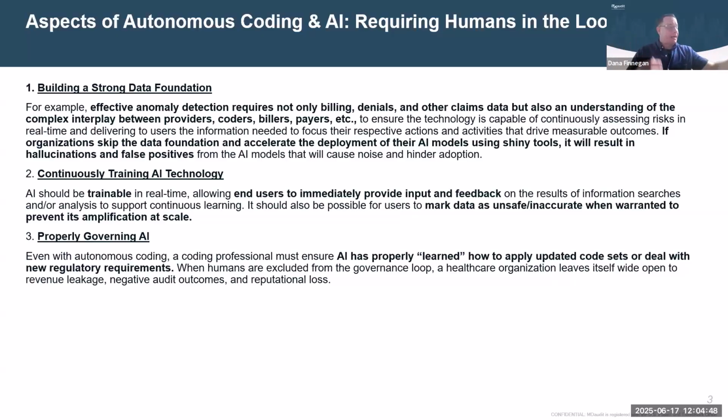This is something that I learned as this has started to become a really big trend in our world. It's not just deployed and trusted 110%. End users should always have the ability to train the AI in real time. They should also be able to provide immediate feedback and input. There are abilities, and MDaudit has this, to mark data if it is inaccurate.